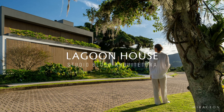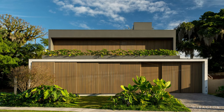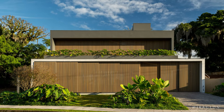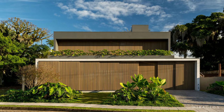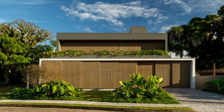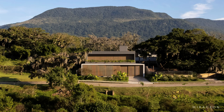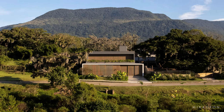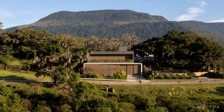The Lagoon House is a weekend residence for a family residing in the capital who found in this gated community a refuge amidst nature. Maximized openings were placed towards the front of the property to highlight sunrise and incredible views of Pinguela Lagoon. Due to this, the house is organized so that the social area faces the front, as the rear area is narrower due to the trapezoidal shape of the plot.